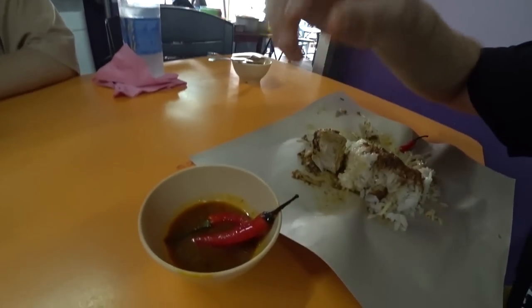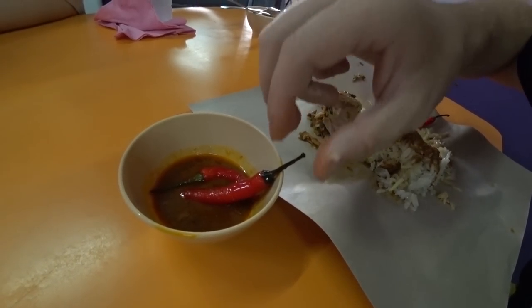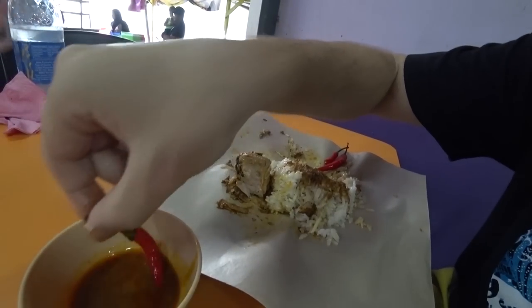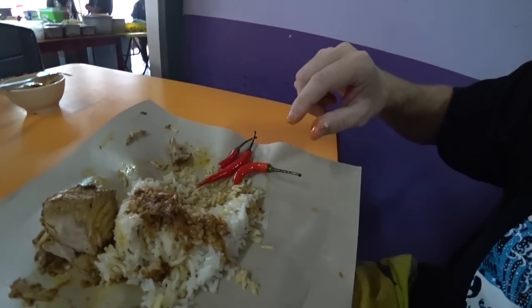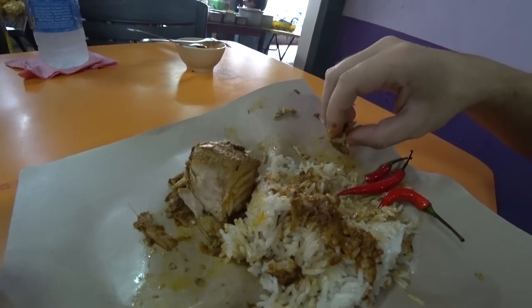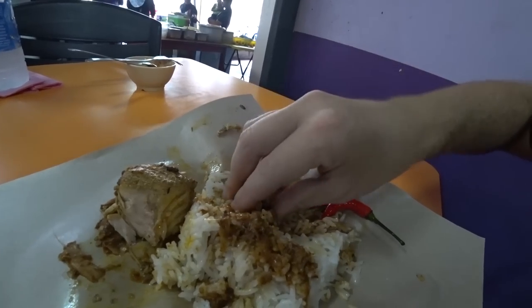Just asked them, they've actually brought over a nice little extra bowl for us of a bit more sauce and two of these big, bad red boys. They look so good. Now we're talking. Now we're cooking. It's well good, this. A big chunk of fish as well. I think it's tuna. Let's just try another big piece of it.